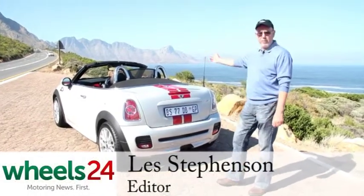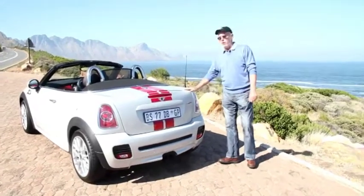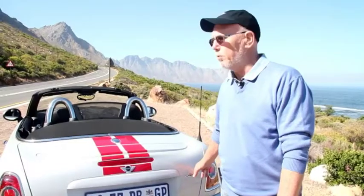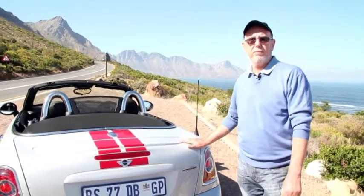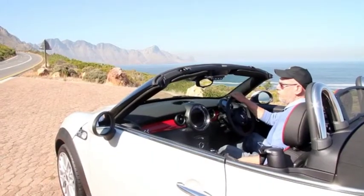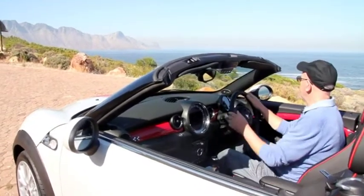Today we're in the beautiful Cape. We're with the Mini people with the new and latest model, John Cooper Works, it's the Mini Roadster. But this is probably one of the most stunning little sports cars for bright young people, city people, metrosexuals that you can probably find anywhere on the market. You've got a wonderful four-cylinder effectively BMW engine. So we're going to go and see a little more of the Cape.